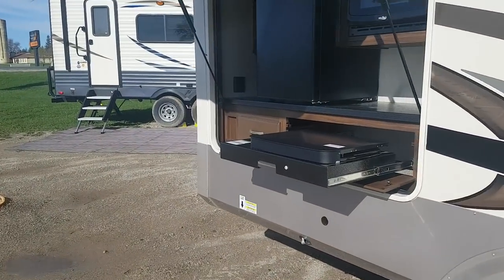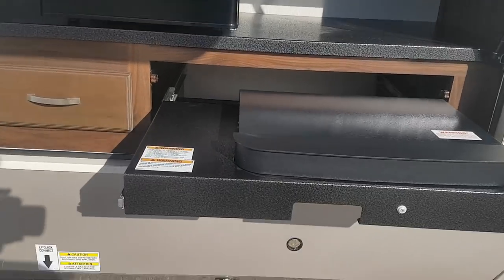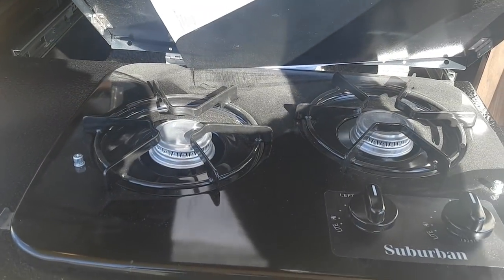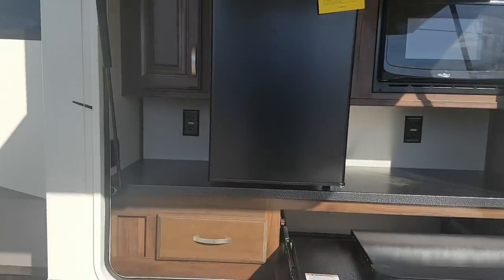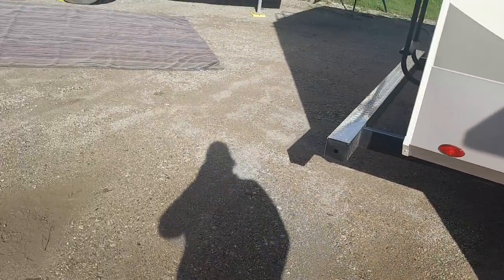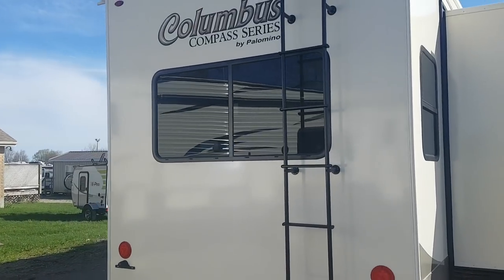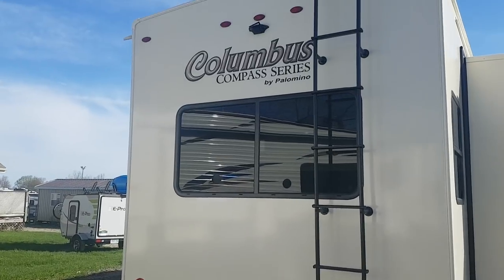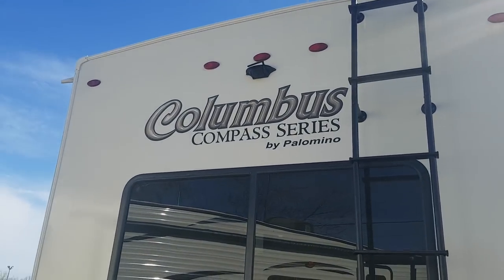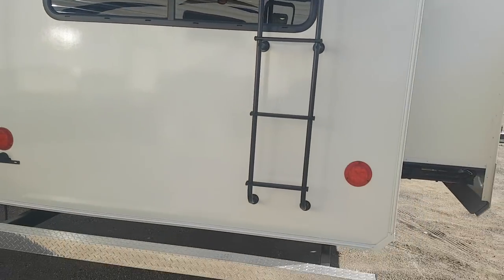It does have the outside kitchen. So you got fridge, microwave, as well as a 2-burner stove in the outside kitchen. You got some counter space and some cabinet space as well. It's a rear living room, so it does have the big rear window. It's got the roof ladder. Also, this one does have the backup camera with it, so it comes with a screen that goes in your vehicle. LED lights on the back as well.